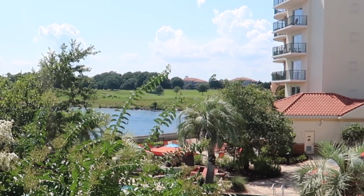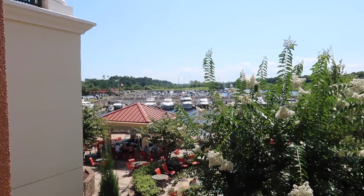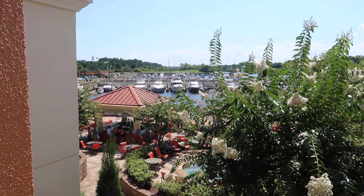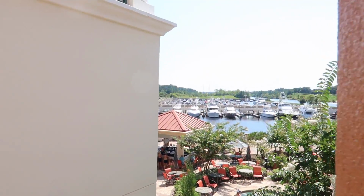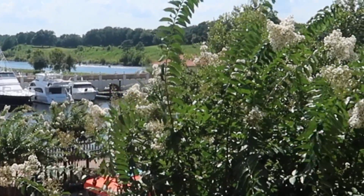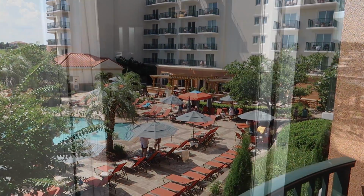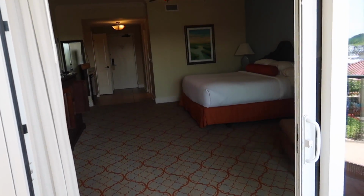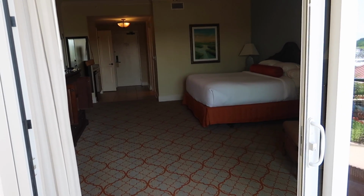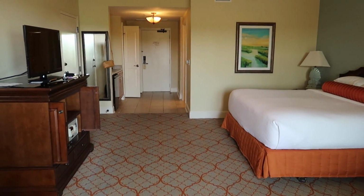That body of water we're looking at is the Intracoastal Waterway. And that is a marina that has a bar. It's kind of hard to see on the other side of that tree, but the Anchor Cafe is there. But this video is not about the Anchor Cafe. It's about this room. So without further ado, let's enter said room and have a little tour.